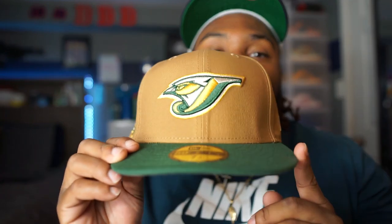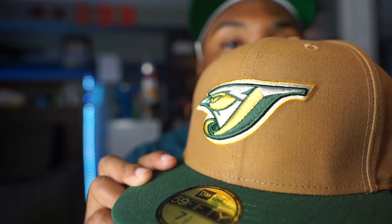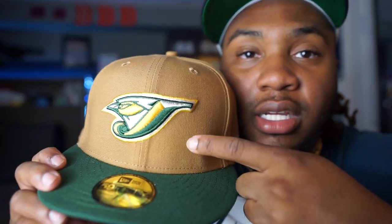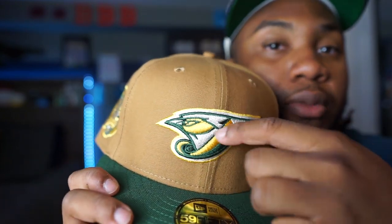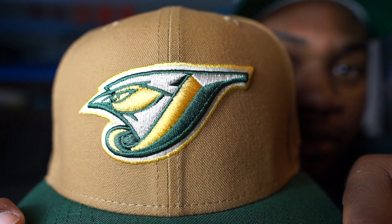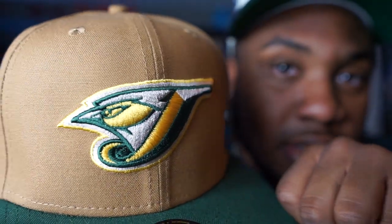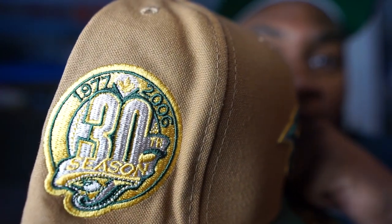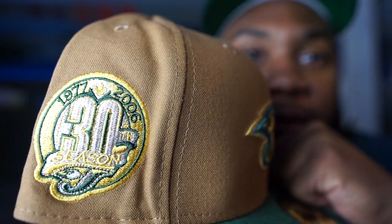So here we got the Toronto Blue Jays. See that Blue Jays logo? This is what I mean by color coordination. They got every single color of the hat in this one logo, and they did it great too. Well-balanced, not too much of one color. I think they did a great job on this. And then we got that famous 30th season side patch, one of my favorites as well.